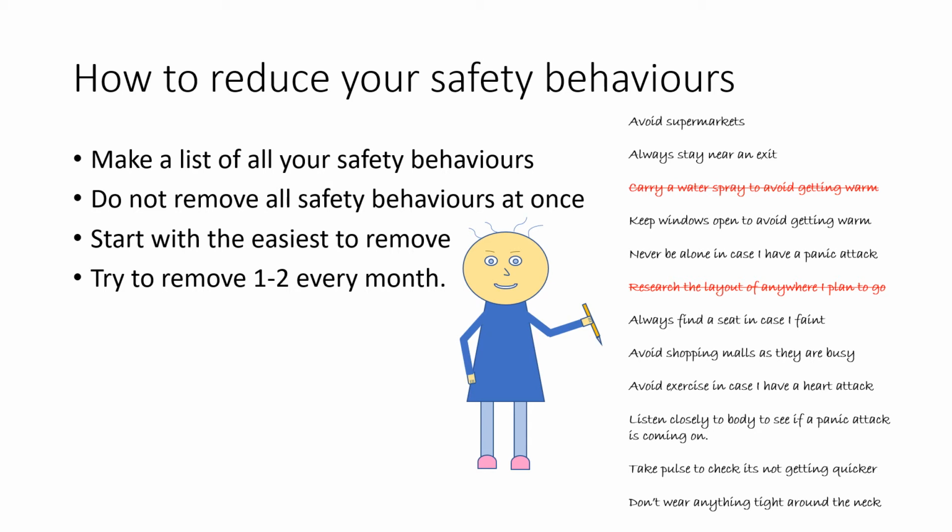Try to eliminate 1 to 2 a month from your list. If you are feeling confident in a few months' time, then maybe eliminate 3 that month. If you are struggling, then maybe limit it to just 1 that month. The important thing is that you reduce them over the long term.